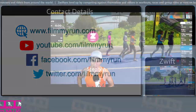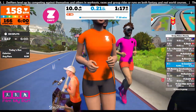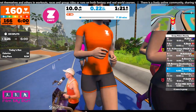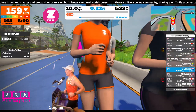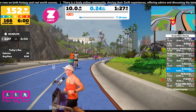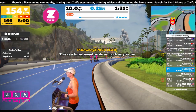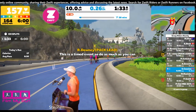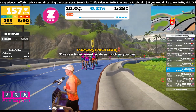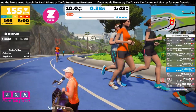After that, we'll start doing little intervals, which Ryan will call out to us. So using the text, Ryan will tell us what he wants us to do. So it's not like an official group workout. On the left, you would normally have the instructions as to what you're going to do. And Ryan says, this is a timed event, so do as much as you can, or as much as you want.